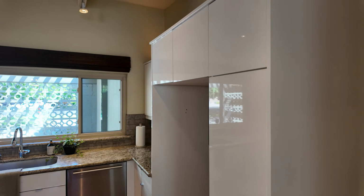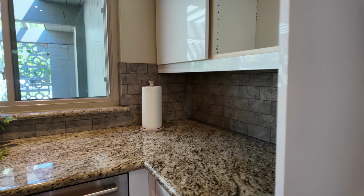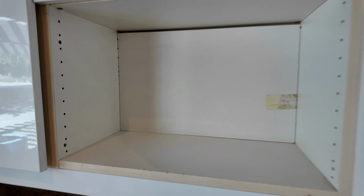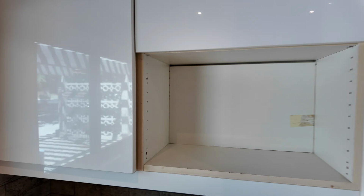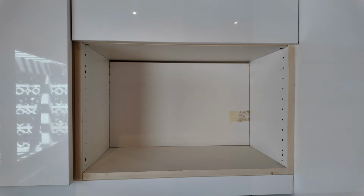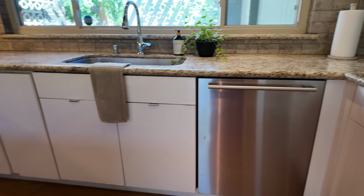This does not appear to be the original kitchen. We know that, they weren't doing granite like this and stone backsplash and all this. It's not really mid-century. Okay, it looks like shelving could go here. But I think a microwave. Somebody could put a smaller microwave there if they wanted to. That would work.